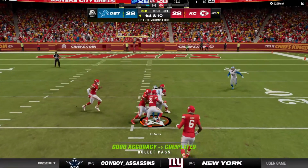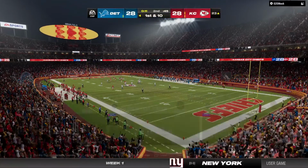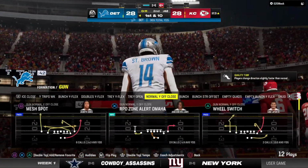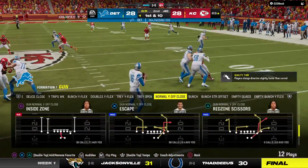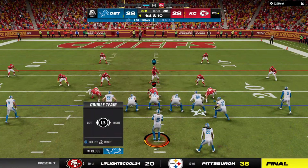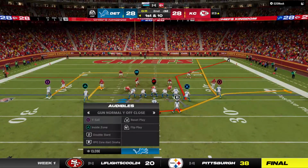Well, that'll be caught. It's St. Brown. The Lions now going to use the second of their timeouts as they stop it with 11 seconds remaining in this first half. It's a gain of 34. So the big play gets them all the way down to the outskirts of the red zone here for 1st and 10.